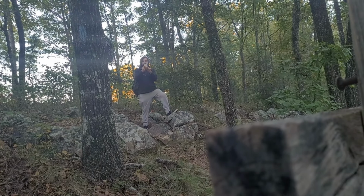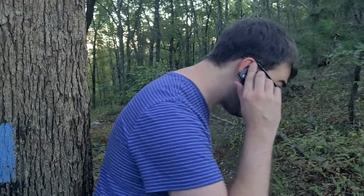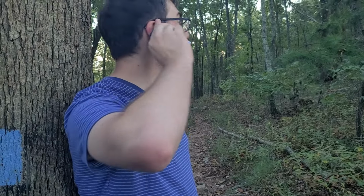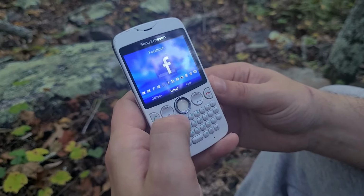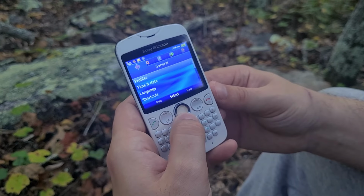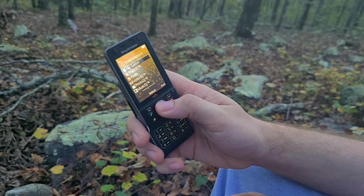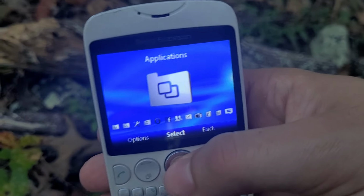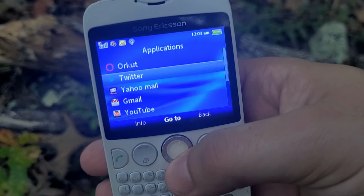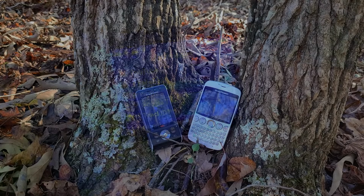In an alternate universe, we all could have been using this Ericsson software, which both you and I have pretty similar UIs. Most phones at the time had a super basic UI where it's just menu, music, text message. Now my phone does have some pre-installed apps, like Facebook and Twitter and Yahoo and Gmail, and you can install more.